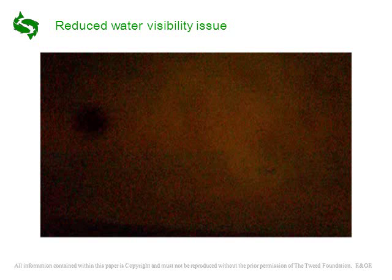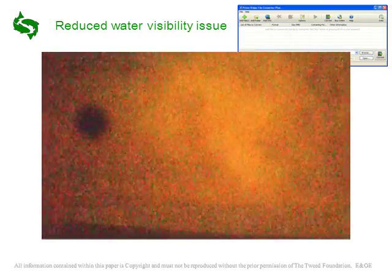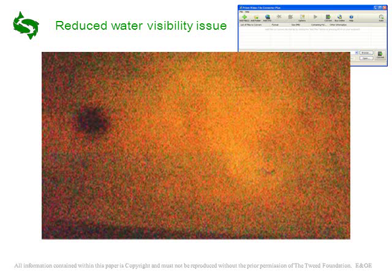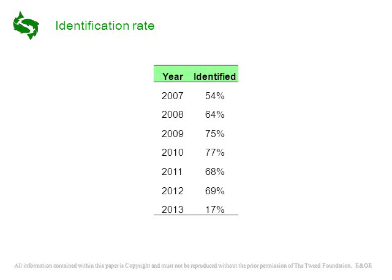So, reduced water visibility, this just shows you what it's typically like. As soon as water rises in the Gala, you have problems with species identification. So, just one of the things we can do is brighten up the image. So, this is the same fish, and we can just make out that that is a salmon. In this system, we can actually identify typically 50 to 77% of fish that go through.